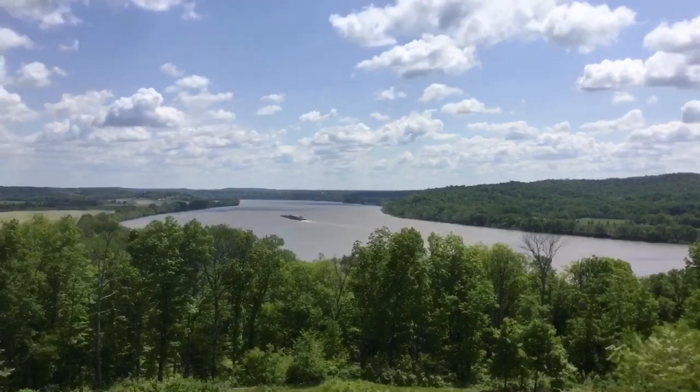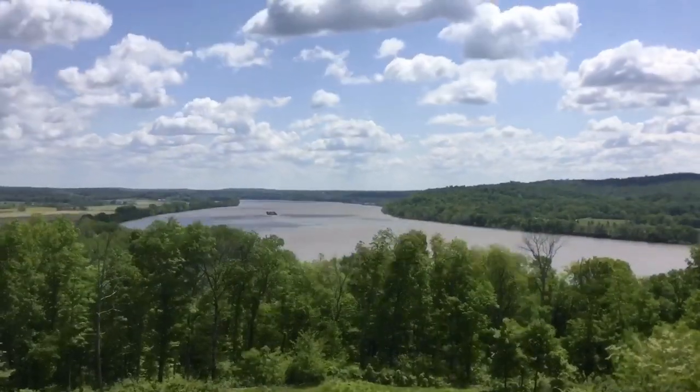And we'll finish the whole thing off with a quick little time-lapse of MV Eleanor finishing her trip around that bend.